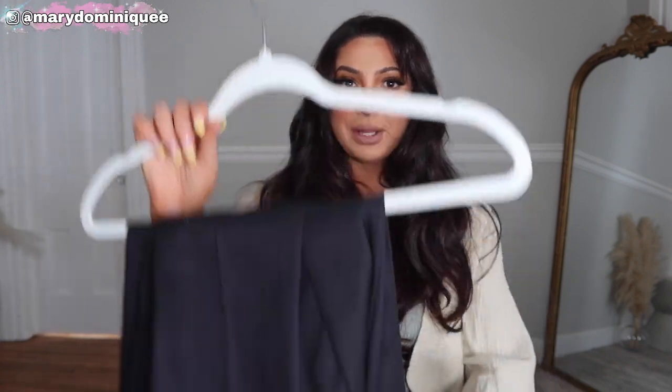So let's jump right into the outfits. For this first outfit, absolutely had to start with this outfit because I'm really excited about this new trend. And if you are on Instagram a lot, you've probably already seen it, but it is the Dickies work pants. I picked them up in 2 colors.